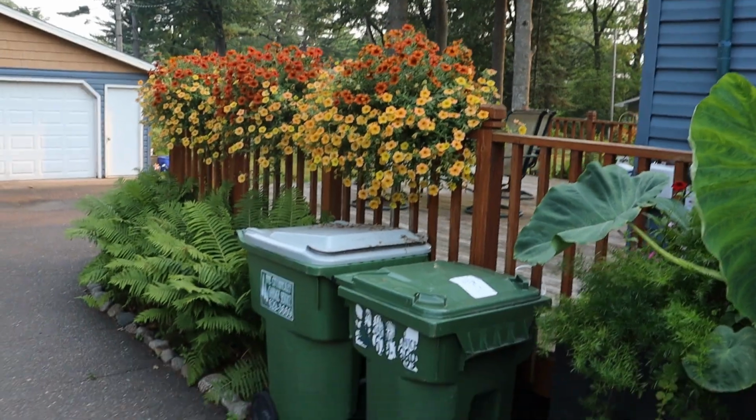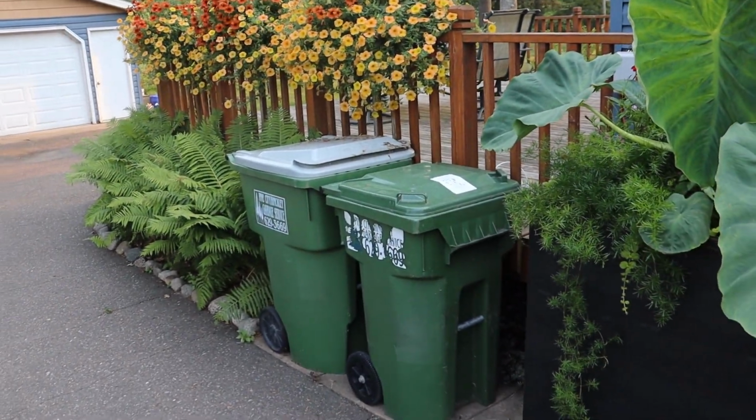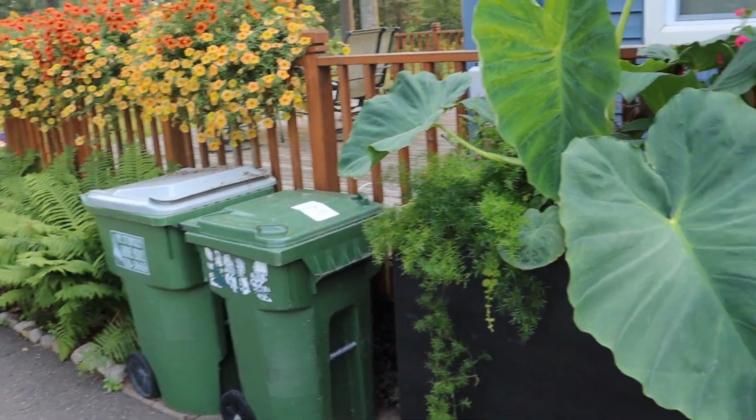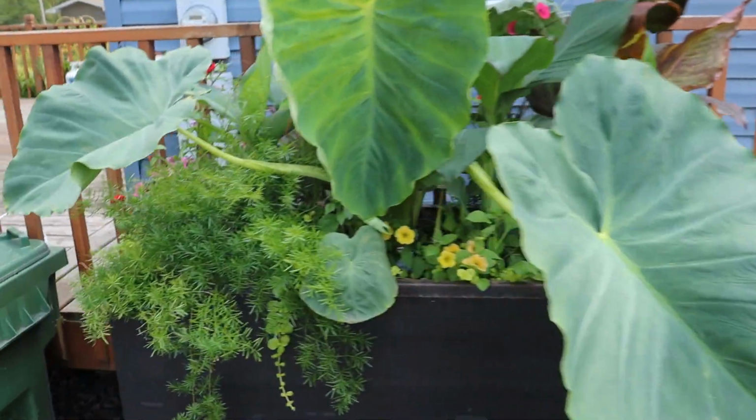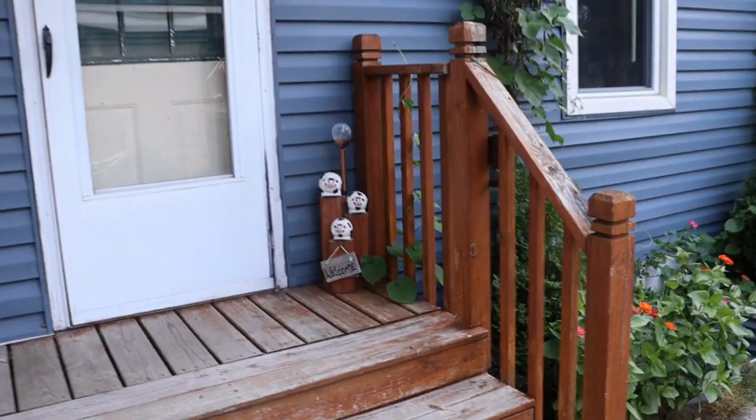The wife's garden. We'll take a quick tour. Despite the drought, she's managing to keep it somewhat green. She raises a lot of stuff from seed stock, and she enjoys it.